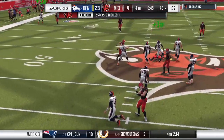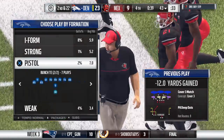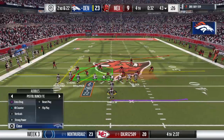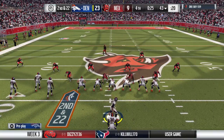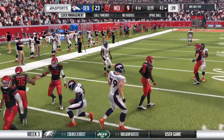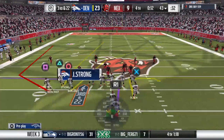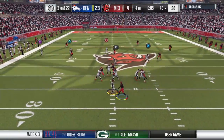And they get to Mariota here as he's dropped on the sack. It looks like a 12-yard loss there on the first down sack. And for one of the few times here today, this run's not going to go anywhere. No gain on the play this time, and it'll be a 3rd and long situation coming up. And they're going to go soft on the corners.